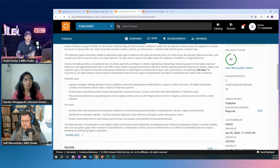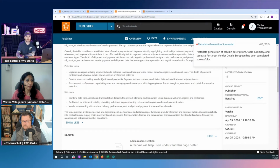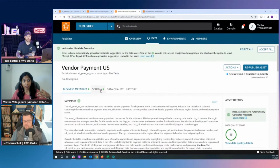Oftentimes you see that consumers don't know whether it's applicable and what they can really use. So this is actually prompting them. If you are a logistics manager, you could use this for optimizing some of your routes and transportation in regards to your vendor. If you're part of the finance team, you could reconcile the vendor invoices and payments, and aggregate all of that information. It even highlights specific use cases, like building a dashboard for shipment visibility, operational transactions, and so on. So this is the information on the overall asset.